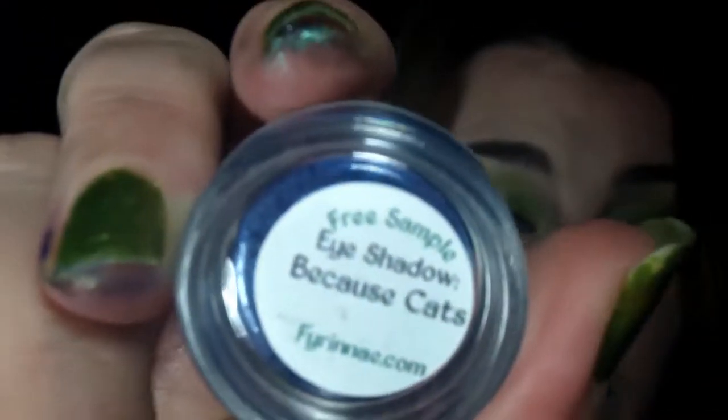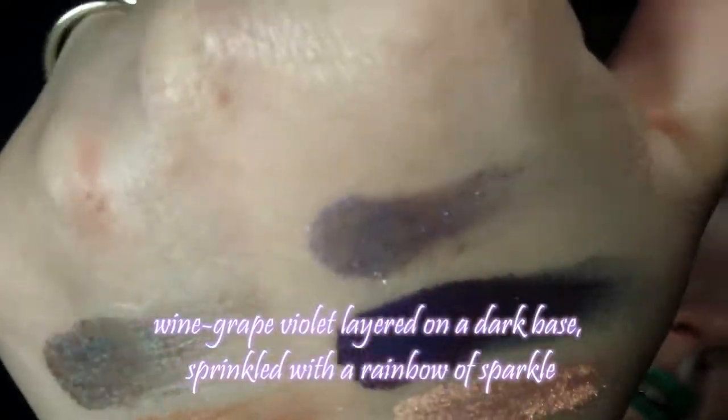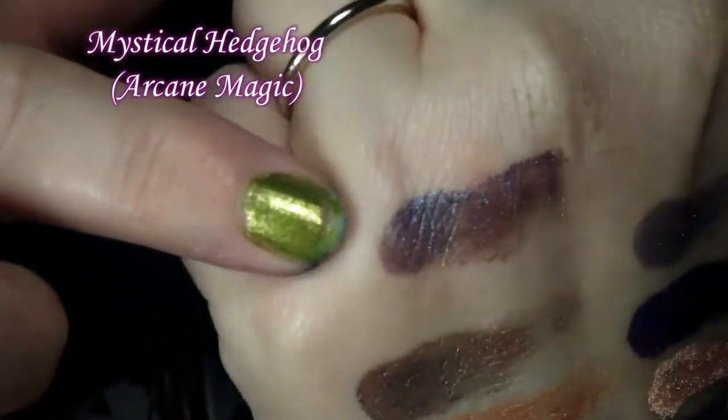I got this recently as a free sample. This is Because Cats. It's another purple. You notice even though they're all these purples, they still manage to all be different. And this one is quite shiny and bright. This is Mystical Hedgehog. It's yet another purple. And this is just a stunning shade with a lot of shift to it. I had to get this one.